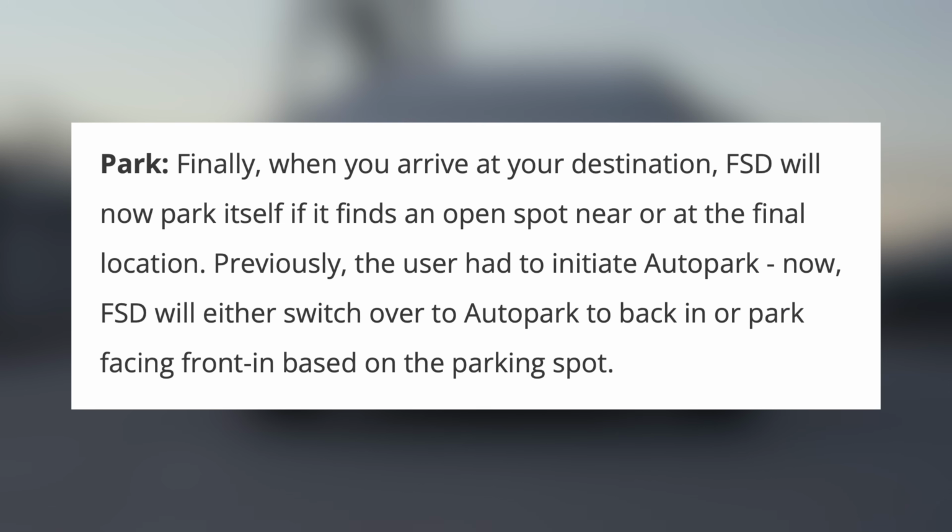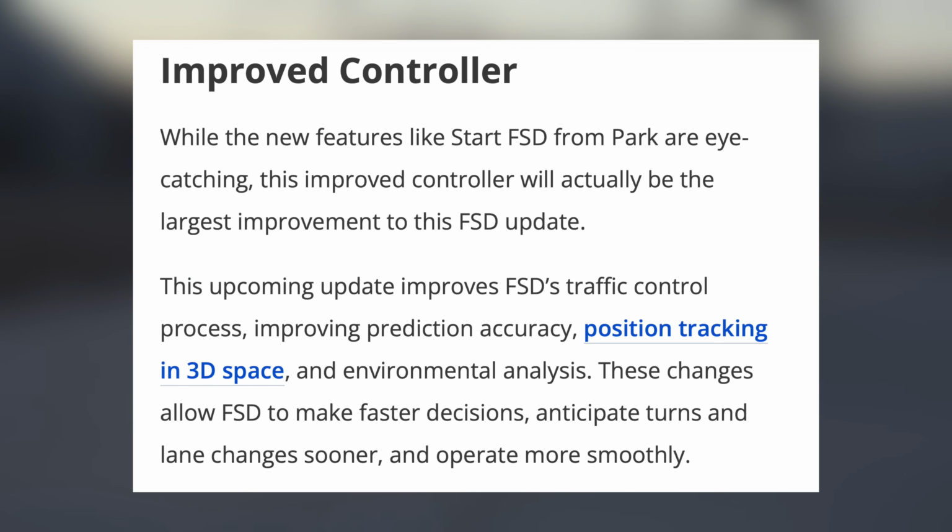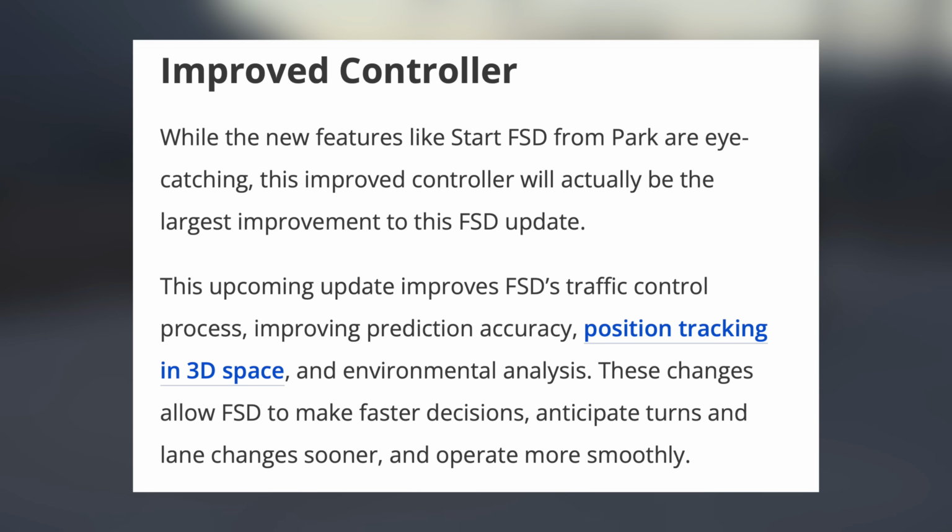The next one is autonomous parking, so upon reaching a destination, FSD will automatically identify and park in available spots without user intervention, and then this includes an improved FSD controller, which will lead to better traffic prediction accuracy, precise 3D position tracking, and more efficient environmental analysis, which ends up with a smoother and more responsive drive.